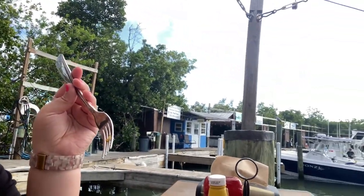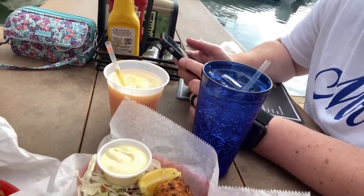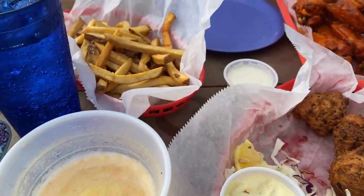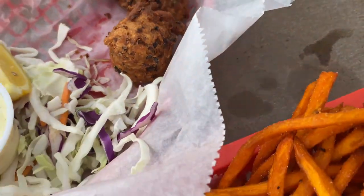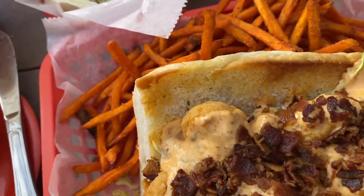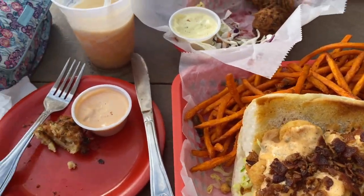The boats that you see here are actually bringing fresh catch in for the day, so you cannot get fish any fresher than this restaurant. And you can see here, Garrett got some buffalo wings. I got sweet potato fries and a shrimp po' boy. It was spectacular. This is truly Key West food.